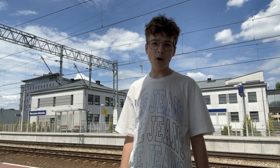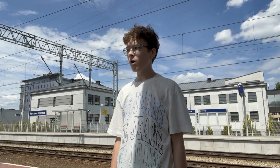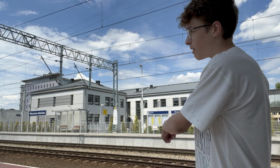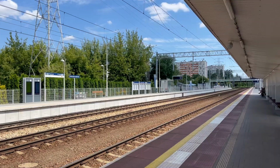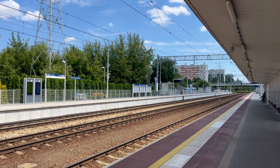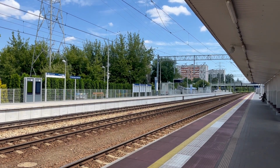Finally, that train is gone. Oh look, another one arrived. Great, I don't care anymore. This platform is the newest in the station, as you can probably see. It opened 7 months ago, in December 2023.